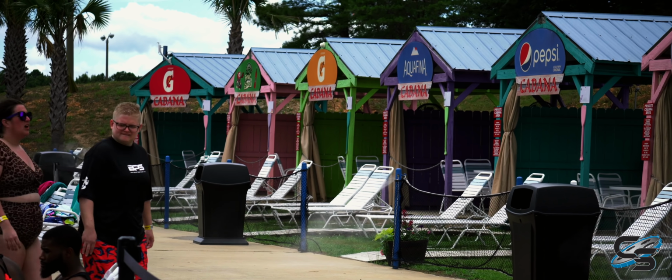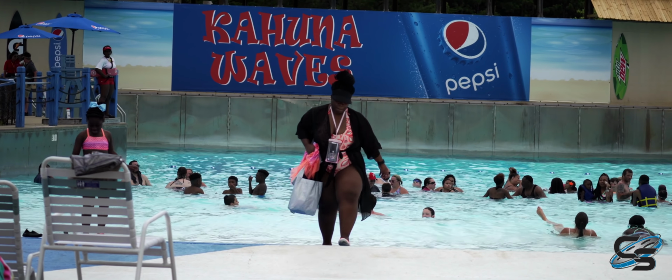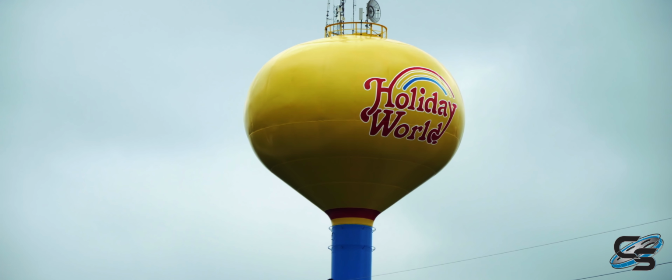Moving on to the water park, I do feel like Splash Adventure is the nicest part of the entire complex. It's well landscaped, it has a good layout, and there's some solid slides here. It very much gave me Splash and Safari vibes. It even has the same type of locker system.